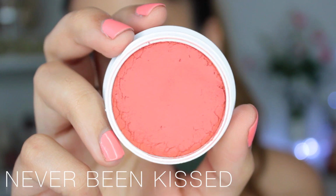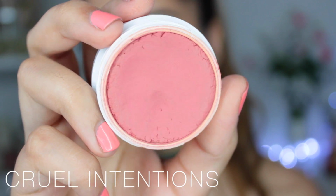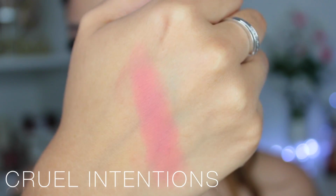Never Been Kissed is described as a dusty coral. Next shade is Cruel Intentions, and that's described as a warm rose. Cruel Intentions is actually the shade that I have on my cheeks right now. It's very sheered out, but it can get very intense, and my camera tends to wash out my face, but it is intense, trust me. As you can see, it's definitely one you want to have a light hand with.